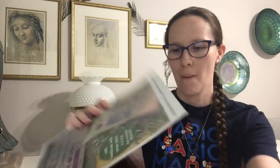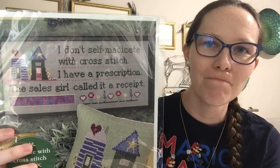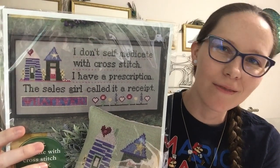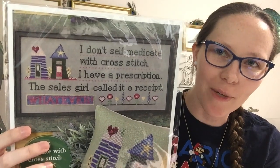And then this is one that I showed in my first video. Self-medicate with cross stitch. Because we all kind of do a little bit, right? That's what a hobby is all about.